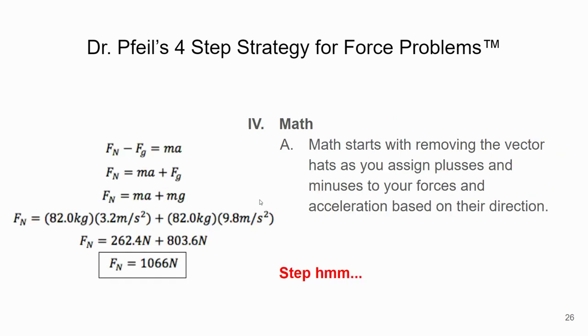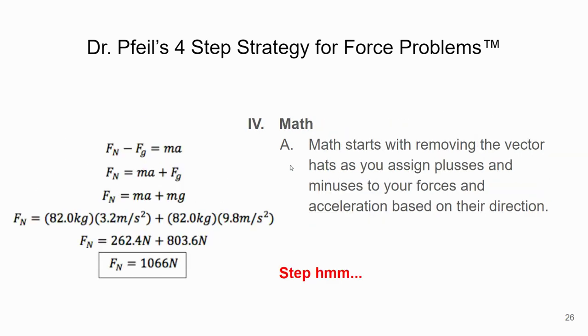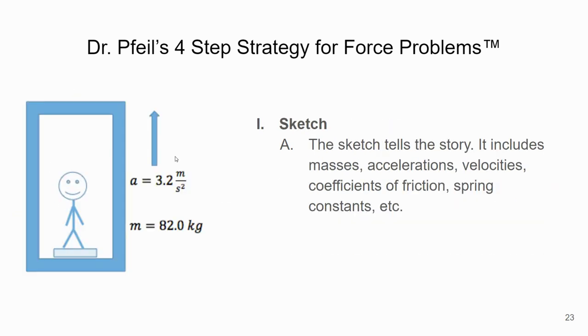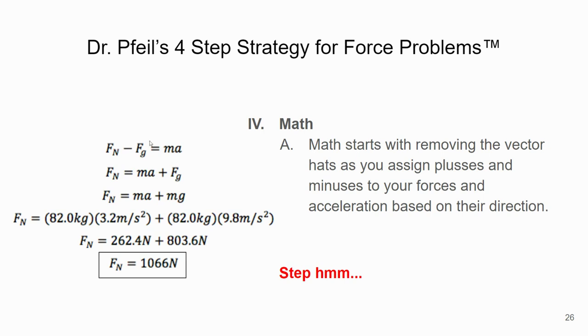So step 4 is take the hats off and put in the signs. If we go back to the free body diagram, we see that F sub n is going up, so that gets a plus sign, and F sub g is going down, so that gets a minus sign. So the plus is implied, F sub n minus F sub g. And also, it's a subtle thing, but in this case, the elevator was accelerating upwards. So when we take the hat off of A in this problem, it gets a positive. So that gets us to there.